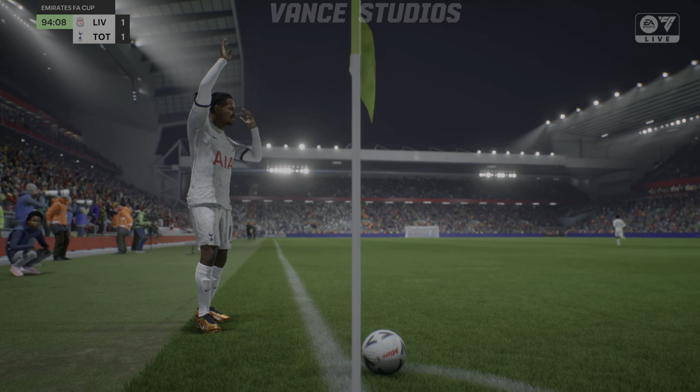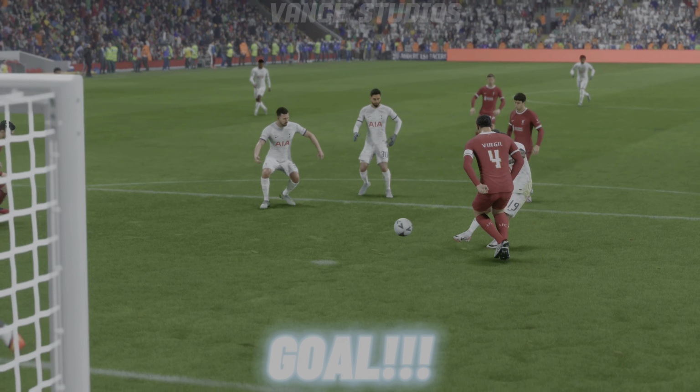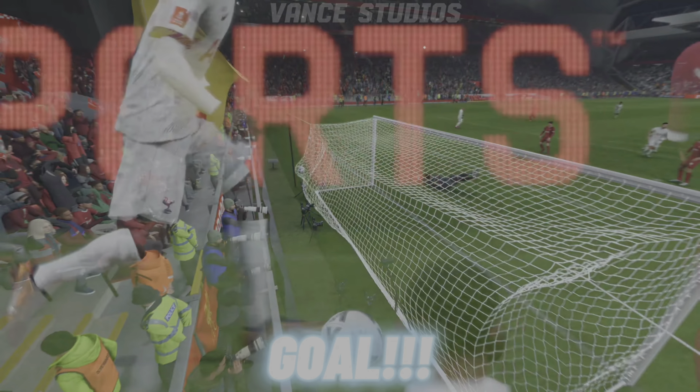Goal, and no wonder he's off celebrating. Well, here's the replay. He's done well to get his head up, pick out a teammate, and he makes the finish look so easy. What a good goal that is.